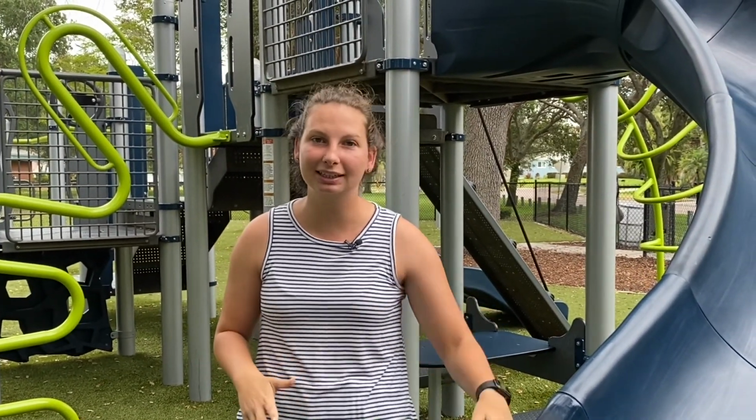The next thing I prefer at a playground or a park is shade. It gets really hot here in Florida, and with that being said, our slides get very hot. Some of my kids burn their legs going down the slide. So the more shaded it is, the easier for them to play on the equipment without getting hurt.